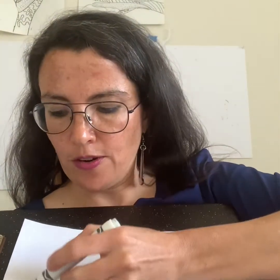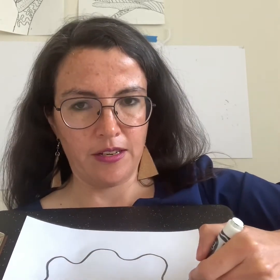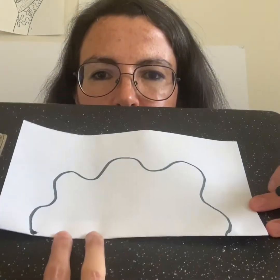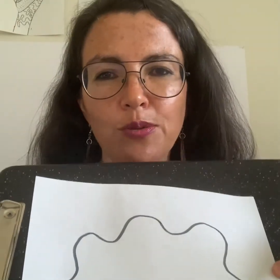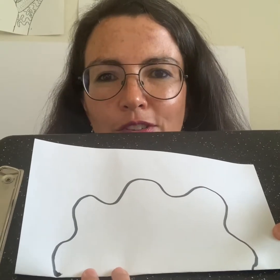So I'm just going to draw a bush. I'm going to draw one of those fun shapes. Okay, and right now we're just drawing the outline. You don't have to get too into the details. You can work on those after this lesson.